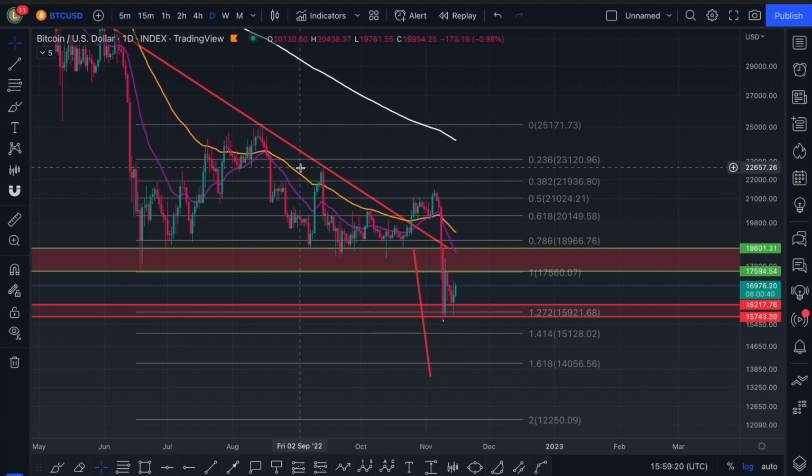Again, if you want it to be the bottom, I don't have anything against it, but you need to close above a certain level up here, 23k, let's just say. If you're not closing above 23k, I don't believe this is the bottom. So any pump up, you can pump to 23k, I don't care, it's going down.